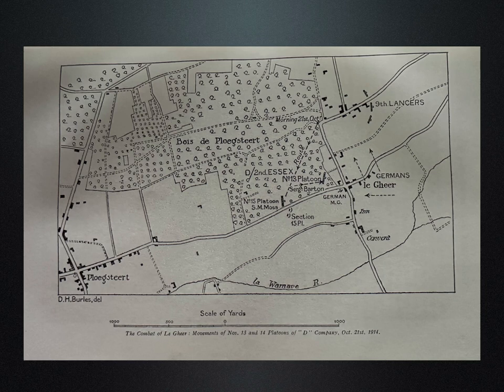And it was fairly successful, pushing back elements of the 11th Brigade, and the 2 platoons of D Company of the 2nd Essex were tasked to try and push the Germans back out of Le Gheer, which they had captured that morning.